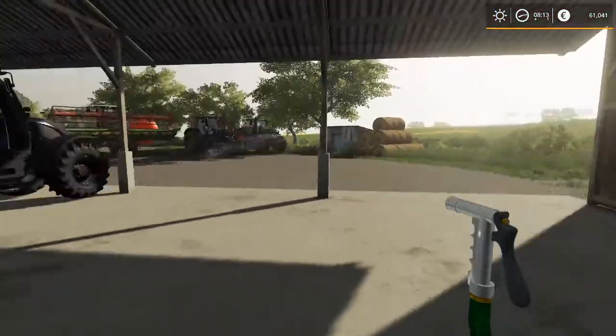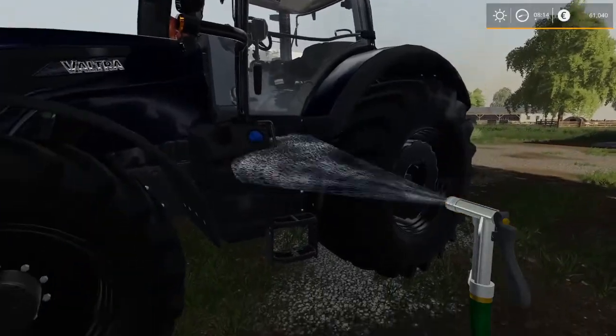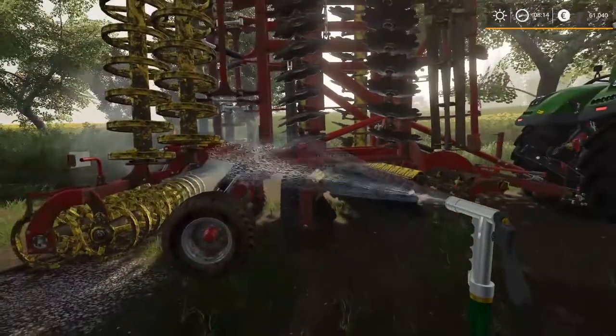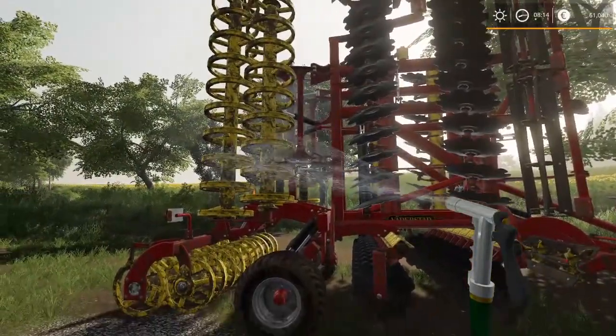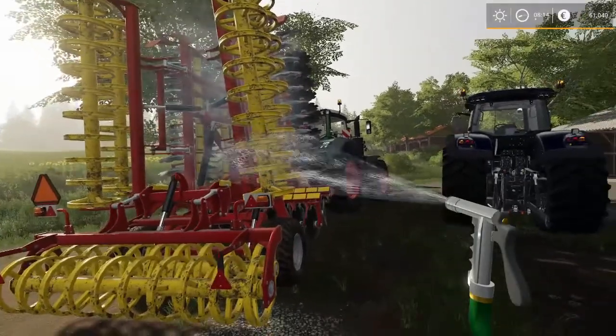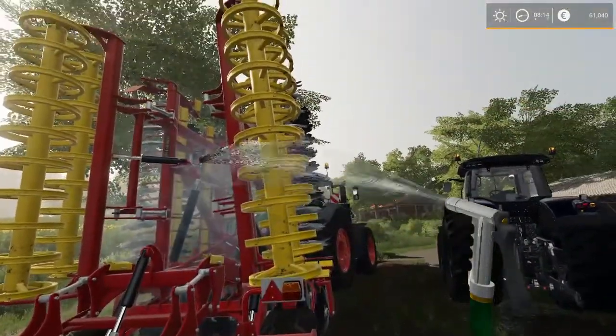Let me finish cleaning up this equipment. I'm going to be adding a couple new pieces of equipment to the farm today, which you will see a little bit later. That should help our profitability and also sort our pigs out a little bit better.